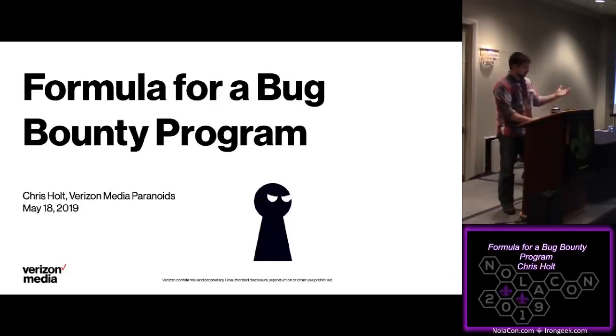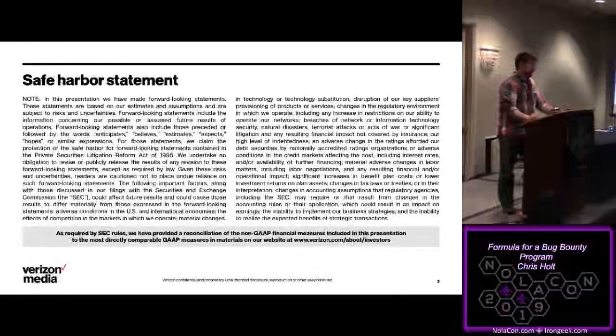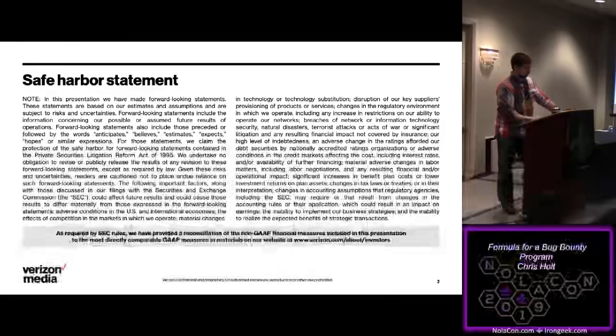So this is going to be formula for a bug bounty program. Before we get started, everything discussed here is based on our experiences over the past 6 years, past 12 months. There's a few forward-looking statements that I might make. That's not a binding contract that we're going to do something in our program, but really just things we're thinking about. So the future remains malleable.